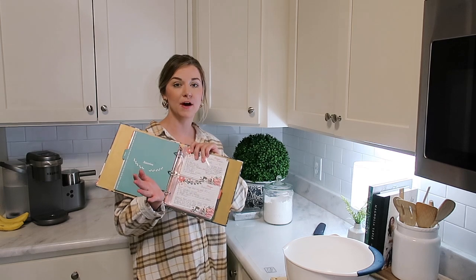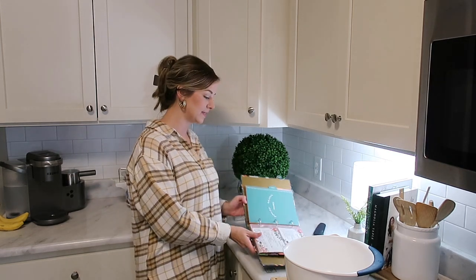Dinner, we're making my mom's dumpling recipe. This is the dumplings that I grew up on. They're so delicious. They are so easy. Probably the quickest dinner ever.